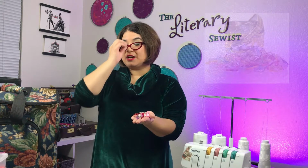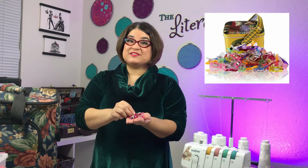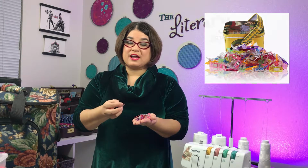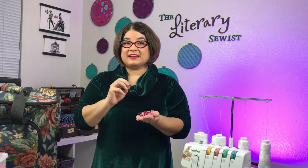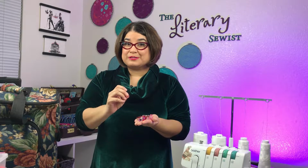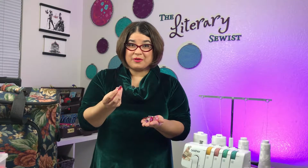These little clips right here are probably the best invention to sewing ever. They take the place of traditional pins, but they clip on, and you can't put them through your sewing machine and break a needle because it just doesn't go underneath the foot.